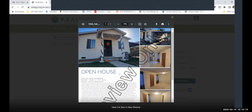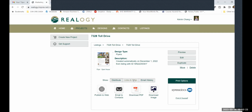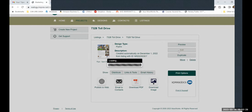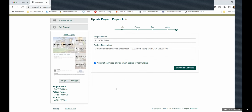Doesn't this flyer look way better than the other one I showed you? So I would use this one, and I suggest you do too. And if you want to change it, they have other styles. So I can edit this, move photos around. I could choose a 5-photo layout, or I can change it to a different layout. It has 3 photos, for example.